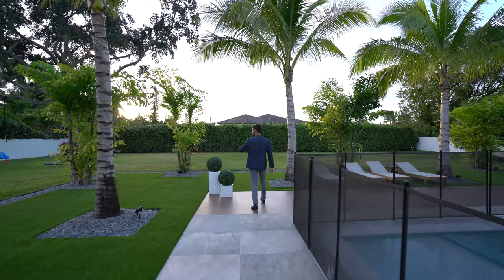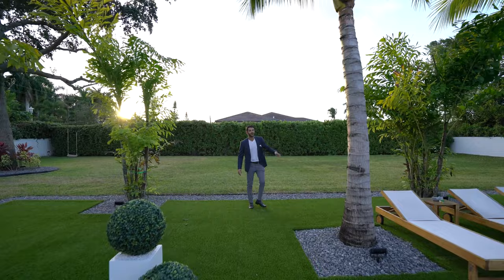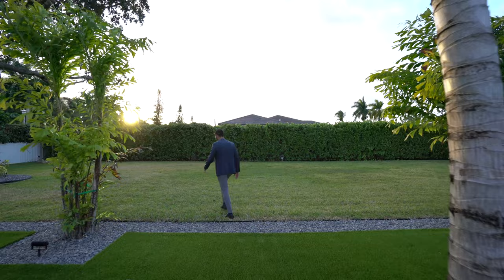Look, they got a trampoline back there. They got everything. Artificial turf here. It's insane. Come check this out. You even have a swing set.